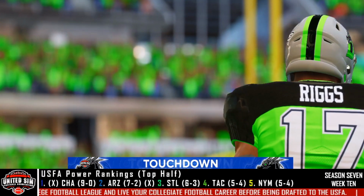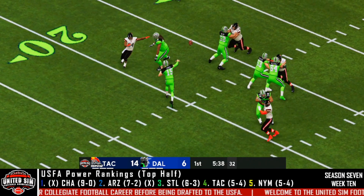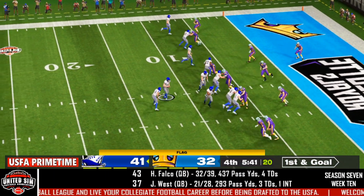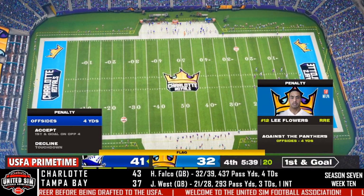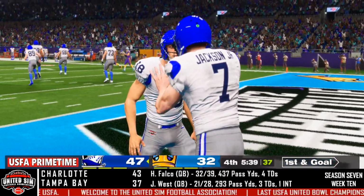Touchdown. Dallas. Wow. Out the gate. Burnt the man. That's all she wrote. Score over 40 points, their average. And it's going to be a flag here again by Huntington Beach. And they're just going to take it into the end zone. Leaf Flowers got caught, but it really doesn't matter. Up to no good scores again.